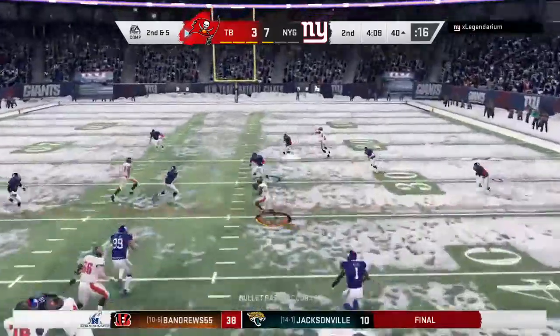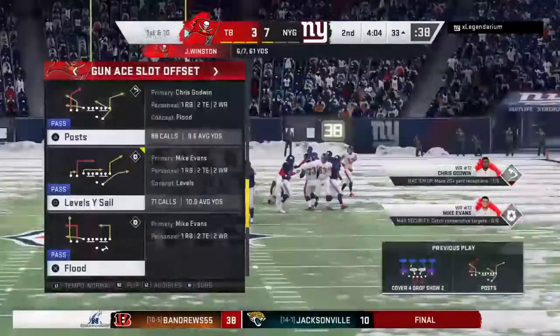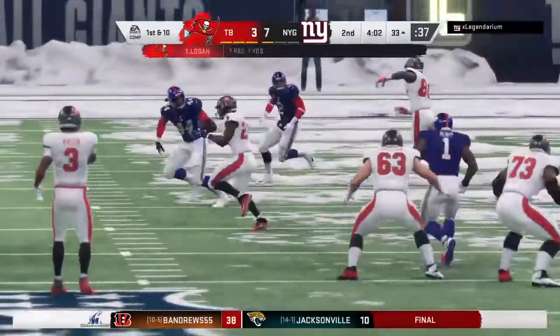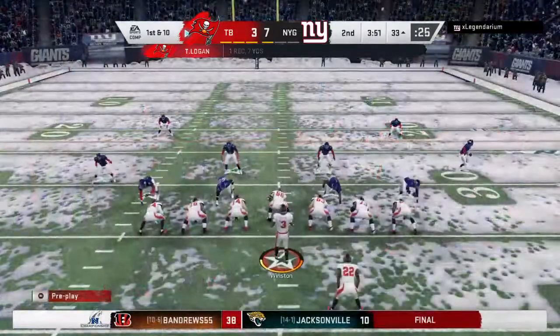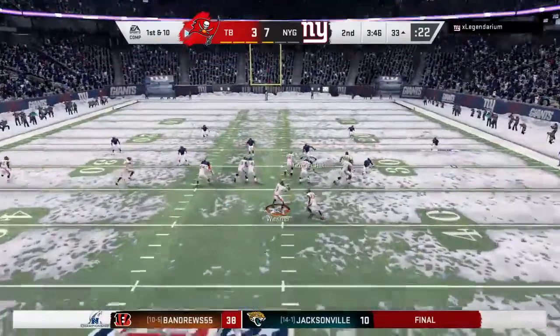From the 40 now on 2nd down, Winston, he's going to flip one out here to his running back. And he's going to get it down to the 33-yard line here. 7 yards there and a first down. So they'll come up 1st and 10 now from the 33.